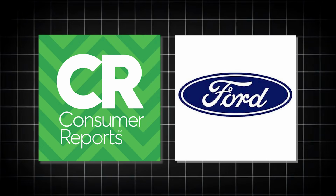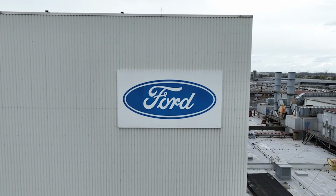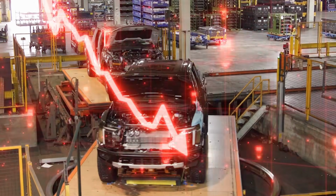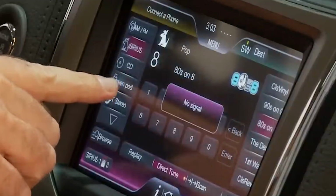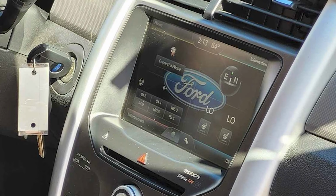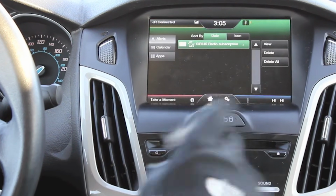Ford received so many complaints that Consumer Reports, which had previously named Ford among the top brands for reliability, dramatically downgraded their scores, and Ford's overall reliability ranking collapsed almost overnight. The root problem was Ford rushing an underdeveloped software platform onto a massive number of vehicles simultaneously. The underlying hardware wasn't powerful enough to run the software smoothly, and the software itself was buggy in ways that should have been caught in testing.